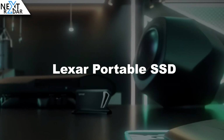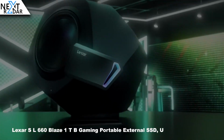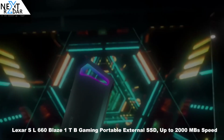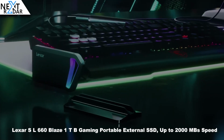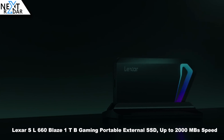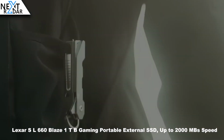Lexer Portable SSD. Lexer SL660, Blaze 1 TB Gaming Portable External SSD, up to 2000 MB/s read or write speed, RGB LED, USB 3.2 Gen 2x2, NVMe performance.